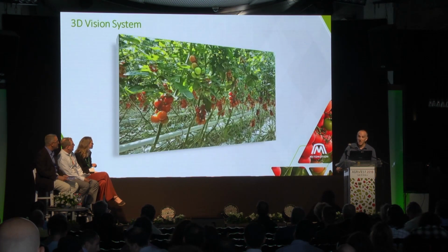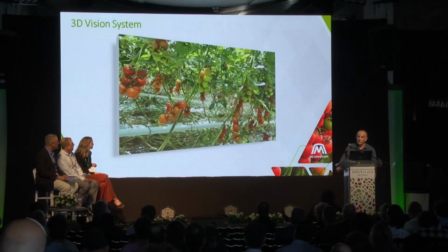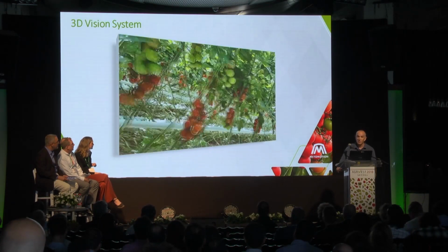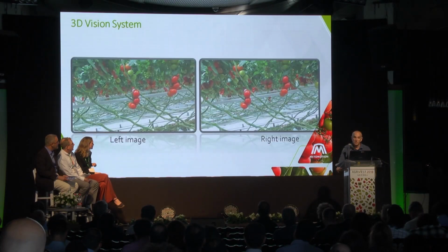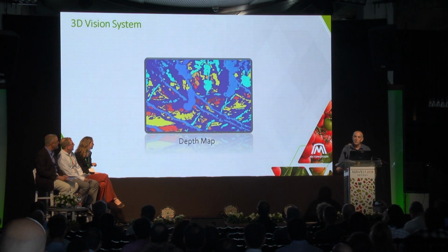A greenhouse is a mess of branches, leaves, and fruit. MetoMotion's 3D vision system is custom designed to meet the challenges of this environment. Our algorithm detects the ripe fruits and calculates the position in space.